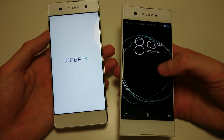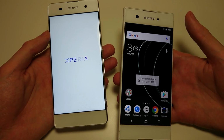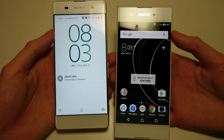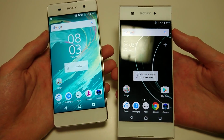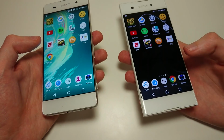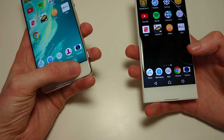Alright, so you guys see here, XA1 won pretty easily, winning the boot up test. And now XA up as well. Alright guys, so I'm going to show you the designs of the phone in a minute, but let's just get right to the speed test here.